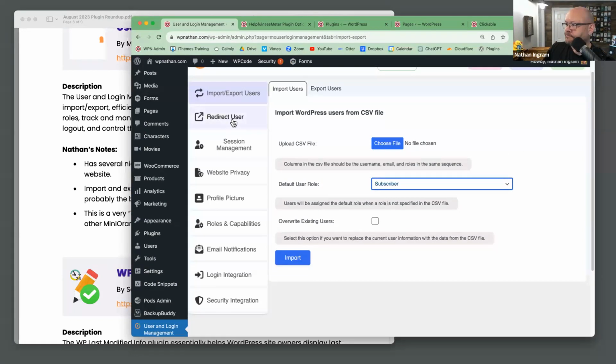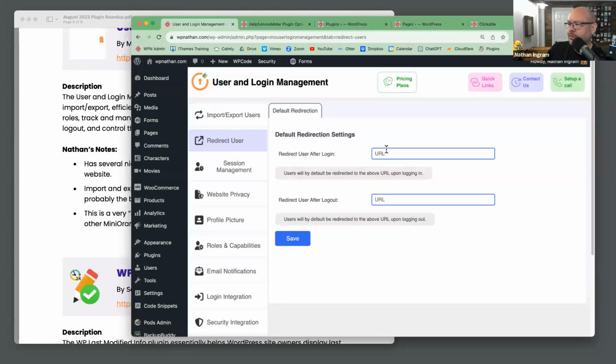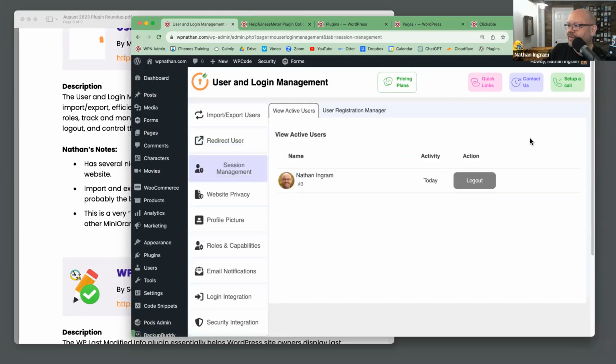users from right here. It also has basic user redirection. So redirecting a user to a certain page at login and also redirecting a user to a certain page at logout. This is one that I really like. We've had some questions about this in office hours. A nice plugin that lets me see who's logged in and what's going on. And the session management is probably the best feature of this plugin.